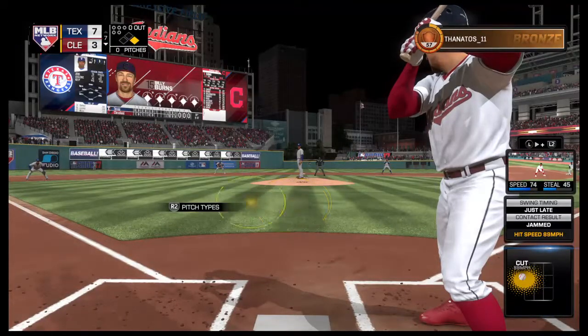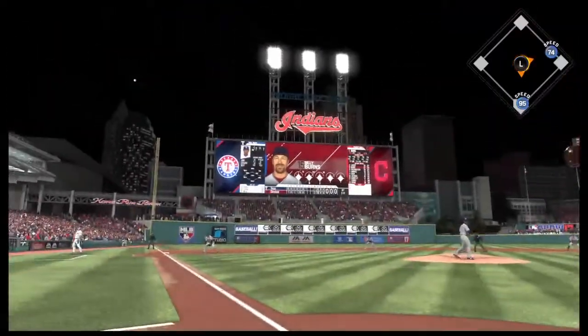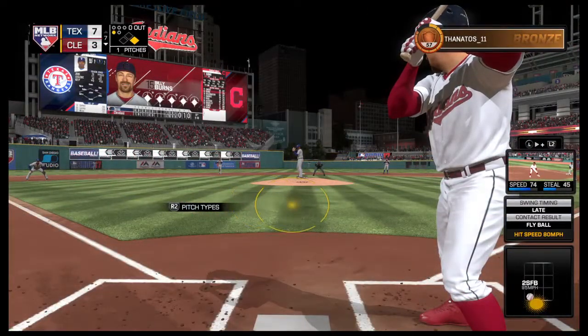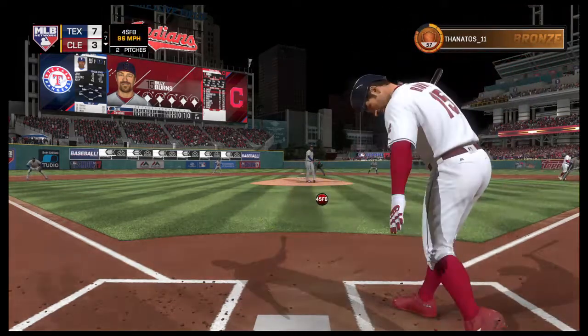Now the Rangers get a reliever up and throwing in the bullpen as a right-hander's begun to warm up out there. Ball hit high and foul down the left field line. It's strike 1. Well, with the leadoff man getting on right there, Matt, they are falling so far behind. They have to capitalize. They have to get some runs to get back in this thing.